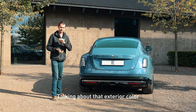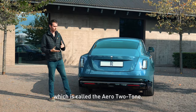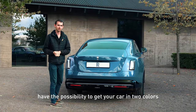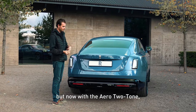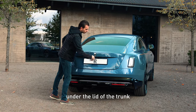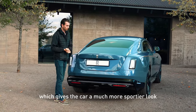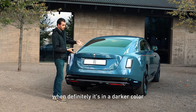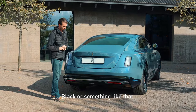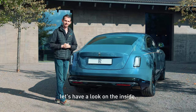Talking about that exterior color, there's a new feature available on the Spectre, which is called the Aero Two-Tone. So, as always, you can have the possibility to get your car in two colors, but now with the Aero Two-Tone, it starts right here under the lid of the trunk, which gives the car a much sportier look when it's definitely in a darker color, black or something like that. All right, exterior done. Let's have a look on the inside.